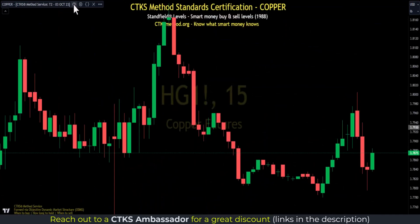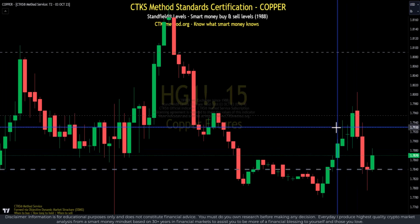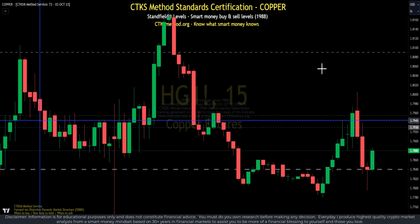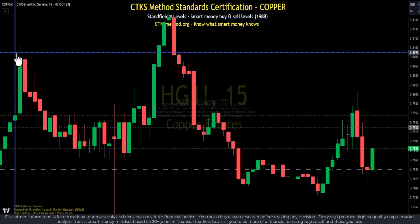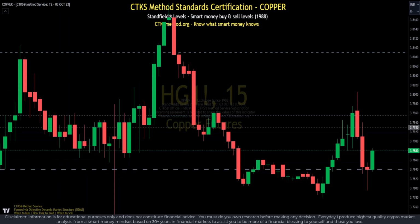When we look at copper, copper has also come into a structural support area. At 378.40, that's a very strong level, but you can also see the structural resistance levels above it were rejected. Price is always moving SL to SL, and SL is called a Stanfield level, and that just signifies that the chart has been marked up with the CTKS method, which is the world's most powerful smart money buy and sell level detection system.